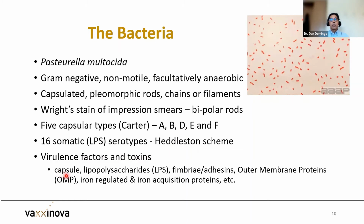And as I mentioned, the capsule, the lipopolysaccharide, fimbria, outer membrane proteins, all of these are some of the virulence factors that are important in how this bacteria infects, and how the immune system of the birds reacts to these virulence factors and antigens and responds against them. So we'll talk about these virulence factors and different antigens also as we talk a little bit about how to control it and how the infection progresses.